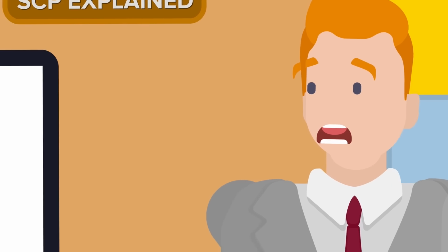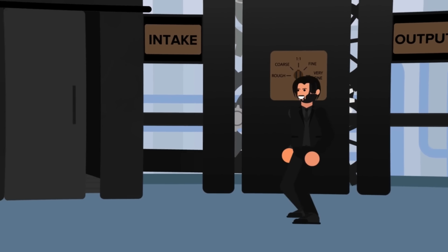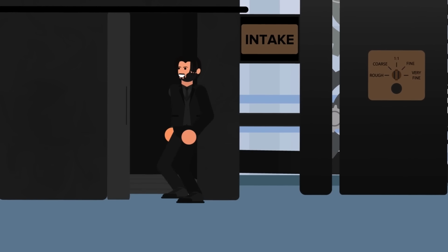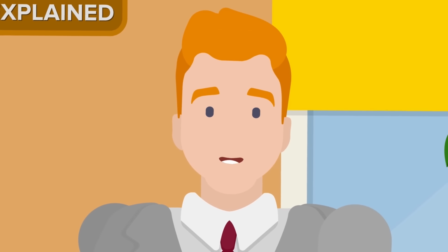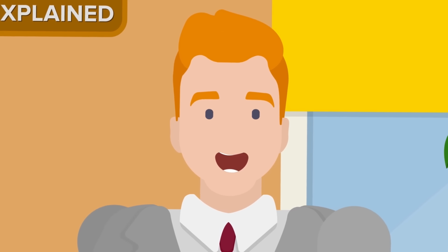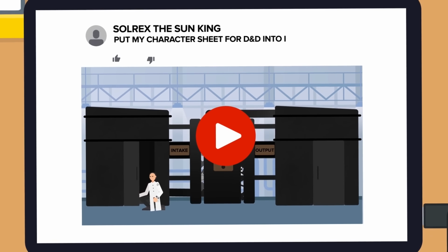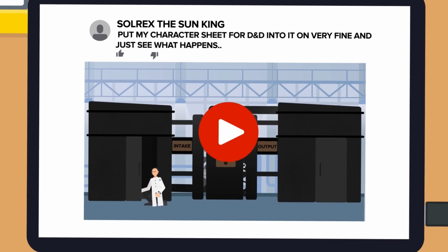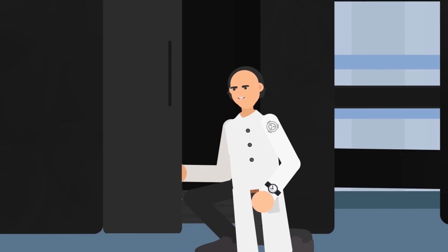Brado said, "I'm actually kind of interested to see what would happen if we put Keanu through the machine on very fine. Would it just break?" Oh, Brado, how can you improve on perfection? Solrex the Sun King said, "Put my character sheet for D&D into it on very fine and just see what happens. Just make sure the alignment is changed to neutral or better before doing so."